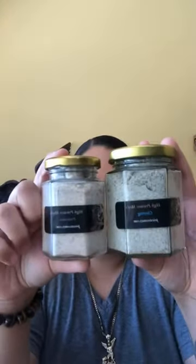Now, the magical powders come in two sizes. They come in a small and they come in a large. If you're trying to do like around your house, then I would highly suggest getting the larger one, because you're going to need more to line the perimeter of your house. And when they wash away, you do have to replace the magical powders. That's the only downfall of it, but it is extremely discreet and they are extremely protective.